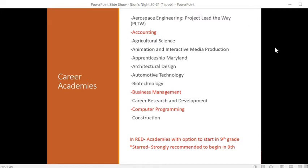This is all good stuff. So just some of our career academies, I want to note that the red ones are ones that you can start as a freshman. The rest of them, for the most part, you start in either 10th or 11th grade, so you have more time to make this decision.